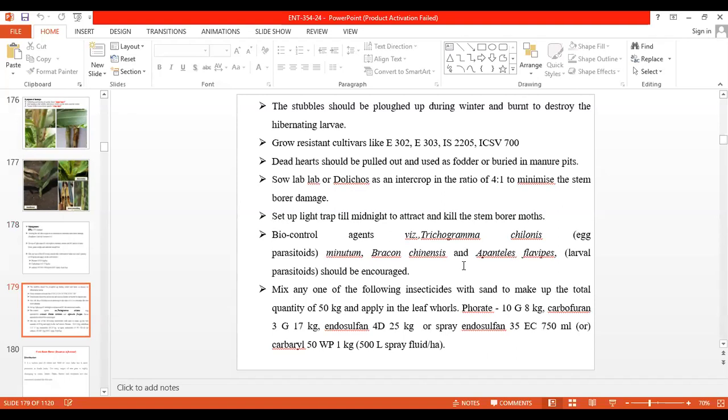Dead hearts should be pulled out and used as fodder or buried in manure pits. Then use biocontrol agents: Trichogramma chilonis, an egg parasitoid, Trichogramma minutum, Bracon brevicornis, Bracon chinensis, and Apanteles flavipes should be used as egg parasitoids or larval parasitoids. Then use chemicals: 4-8 carbofuran or carbaryl should be applied in the furl along with the sand.